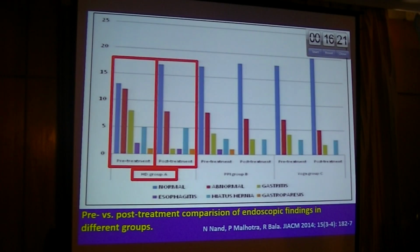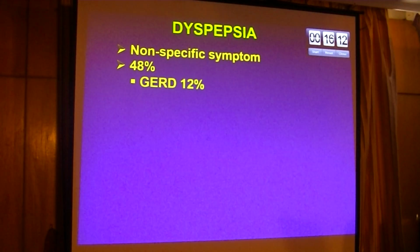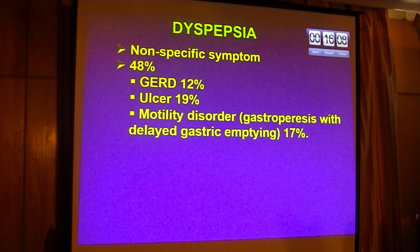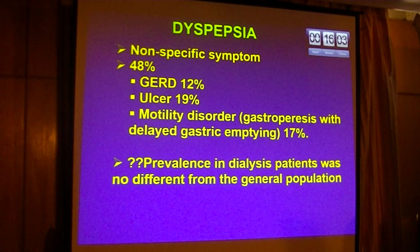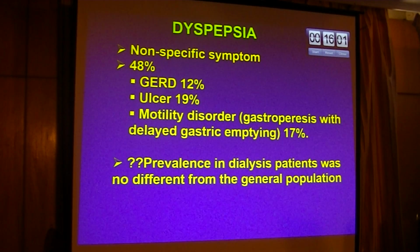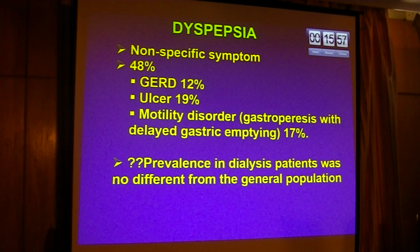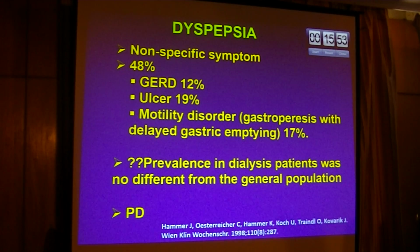Next. We'll speak about dyspepsia. It presents with non-specific symptoms, representing about 48% of symptoms, mainly in GERD syndrome 12%, ulcer 19%, and motility disorder, which is gastroparesis, 17%. There is debate about the prevalence in dialysis patients, whether it differs from the general population, but peritoneal dialysis has a higher incidence of dyspepsia than hemodialysis patients.